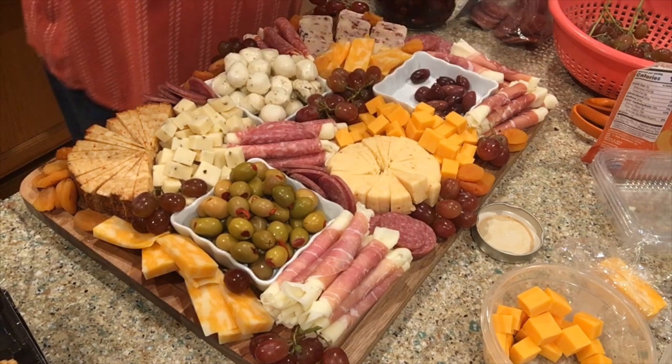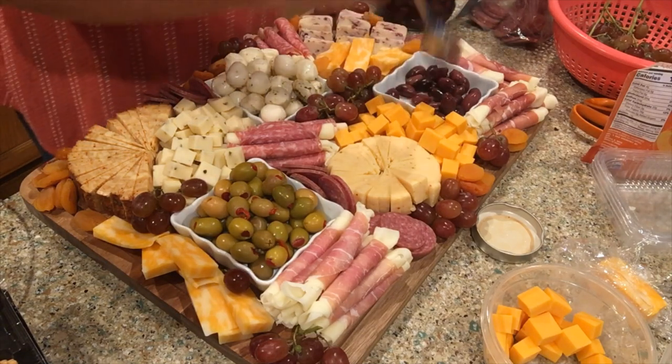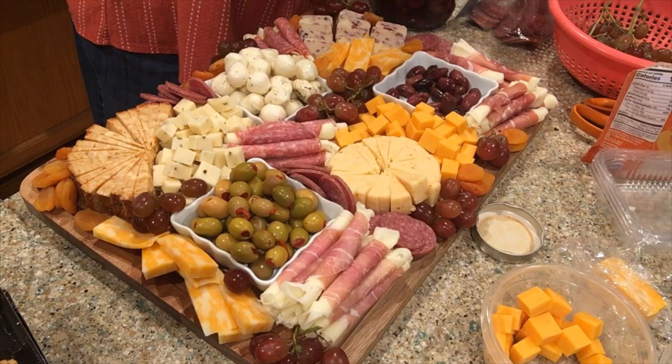I remember when my son was little, he used to love to eat black olives and feta cheese all the time. Mixed together.